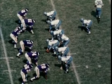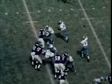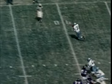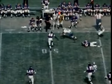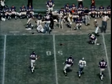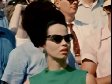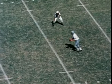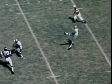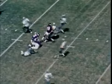Reeves in motion. Meredith fires the ball to him in the flat. And it's just off his fingertips twice. Very frustrating for the Dallas fans. On fourth down, Villanueva punts for Dallas. Jim Lindsay signals for a fair catch at the Minnesota 12.